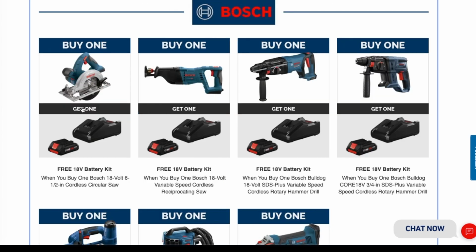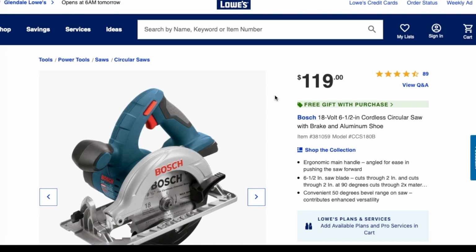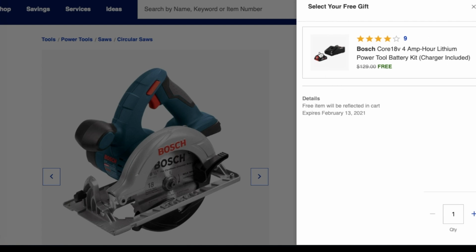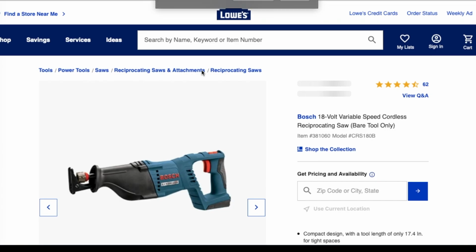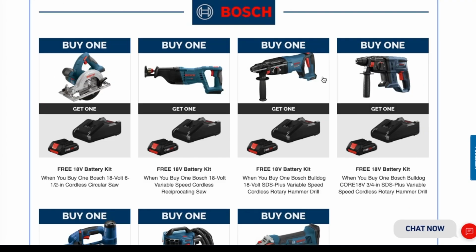All right, you got the Bosch. The first one is 119, and you get to choose a free gift, which is a 4 amp hour battery and a charger. So on this one, it's like buying the tool by itself with the battery and the charger for 119. This one's 119, so same thing.